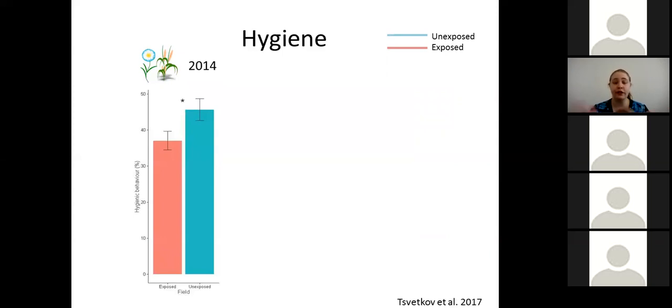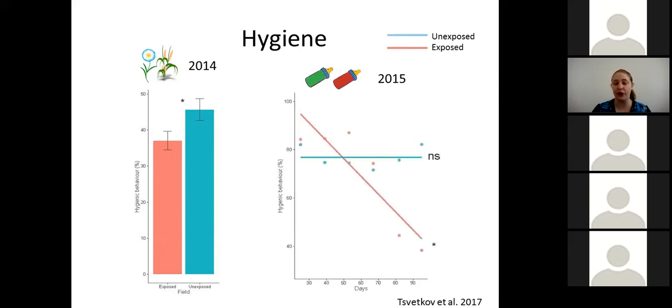So first in 2014, which is the field study, we noticed that towards the end, by September, the colonies that were near corn were much less hygienic than the colonies far away from corn. And in our experimental work, we also saw that as time went on, the exposed colonies became less and less hygienic.